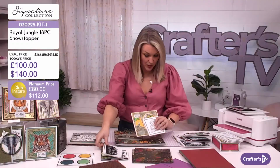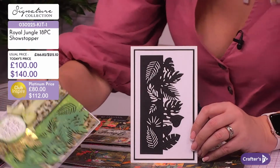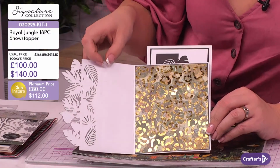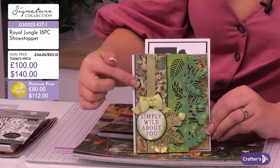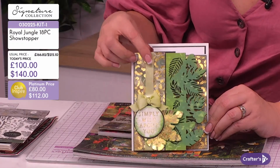Then, dies-wise, you've got the edgeable. Now, love this. Can I just say, look at this card here, right? So, that is the edgeable on the front of a card like this. That is the 12 by 12 with one of the foil transfers over the top. And then your little excess piece down here. How incredible is that? Do you know, I could have done that. I would have loved doing that one, right?